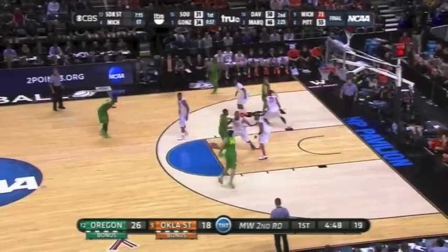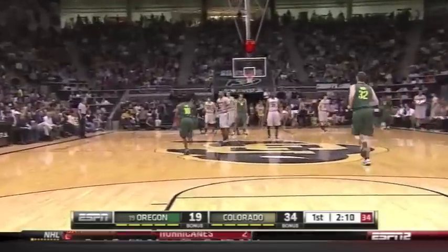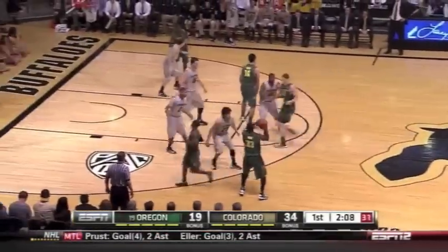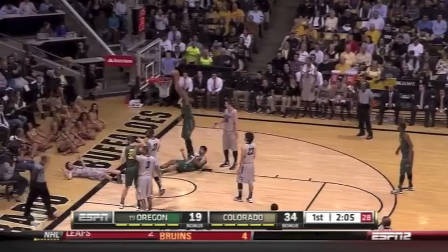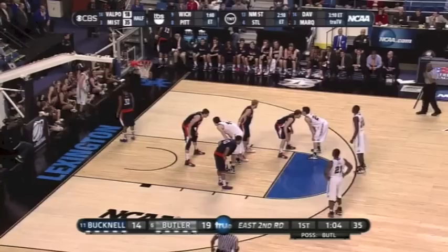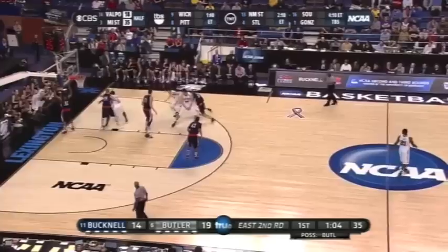I think this is a danger zone for Oklahoma State. They can't get themselves too far behind. Heat on that one for how close they were together. That's a lot. Kazemi pulls his. Oh, there it is. But how often do you see it though? It's just a funny shot.